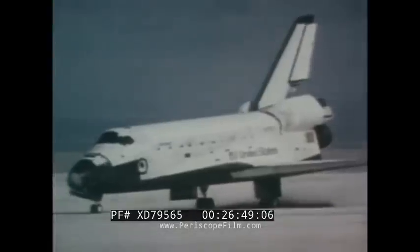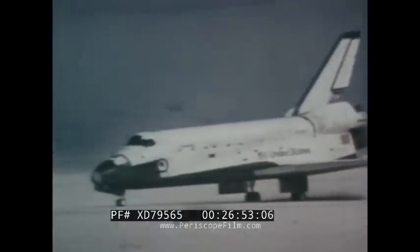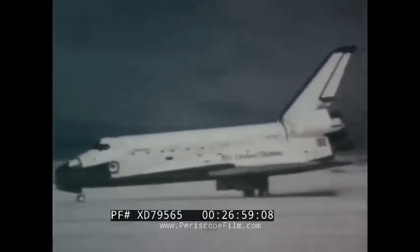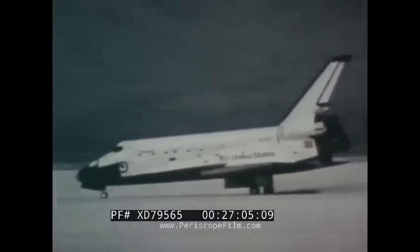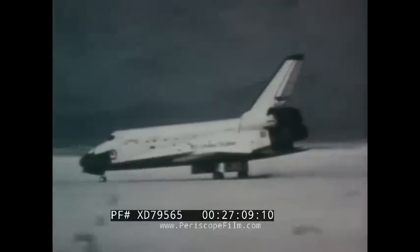STS-3 was the most successful mission of the flight test program so far. Four months before liftoff, the launch date of March 22nd, 1982 was established. And on that date, Columbia was launched. Mission planners were able to exchange Day 4 for Day 3. And Columbia showed its capacity to remain on orbit longer than planned.